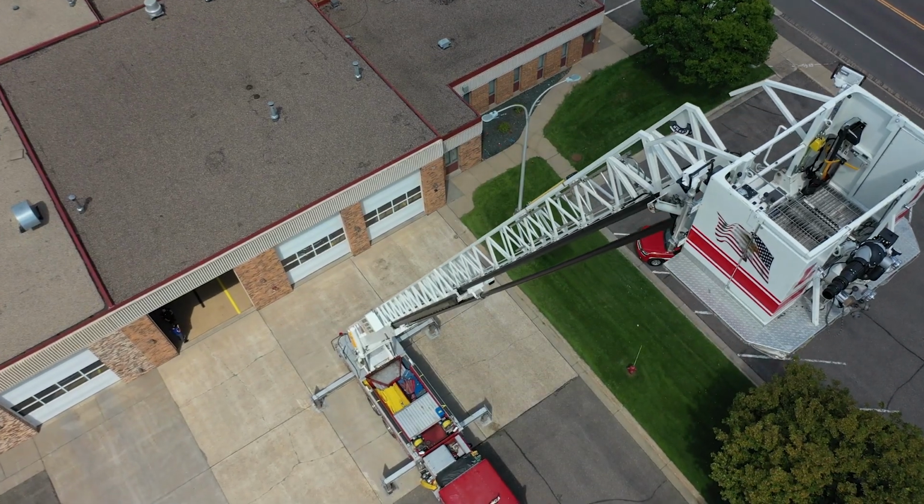Typically you'll see 2 firefighters up in the bucket up there, but it really depends on what we're doing. 2 is a comfortable number to have working in the bucket.